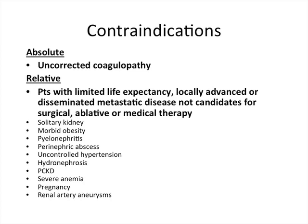But before we press on, I'll go over the contraindications. In bold are the contraindications from that same European review that listed the indications on the previous slide. The sole recognized absolute contraindication would be an uncorrected coagulopathy, while relative contraindications would be patients with limited life expectancy or patients with locally advanced or disseminated metastatic disease who are not candidates for surgical, ablative, or medical therapy. However, other authors have listed other potential contraindications, including solitary kidney, morbid obesity, pregnancy, and uncontrolled hypertension.